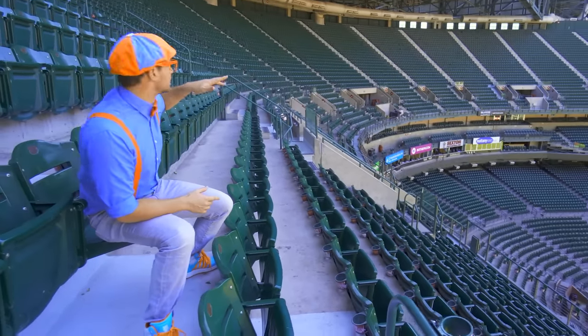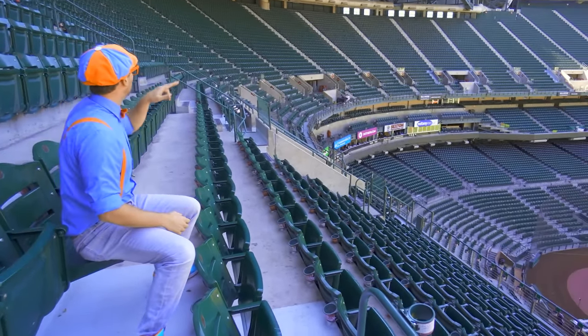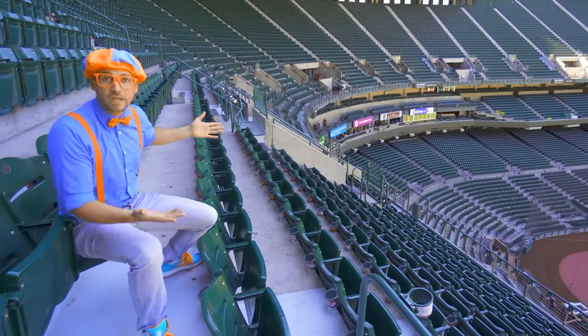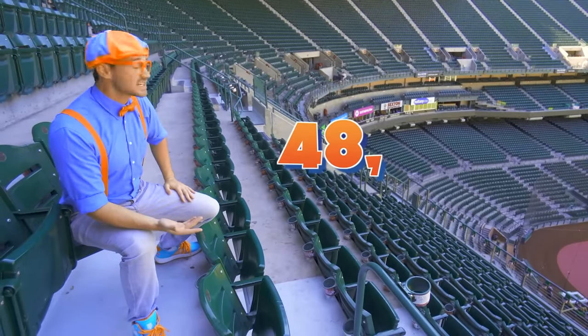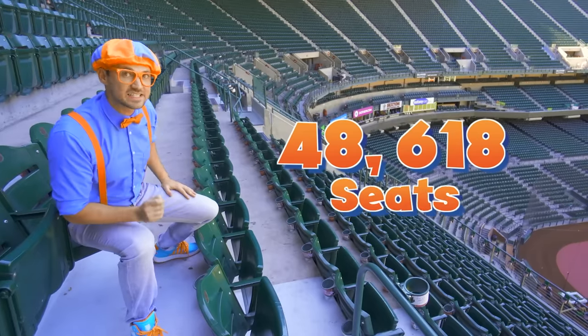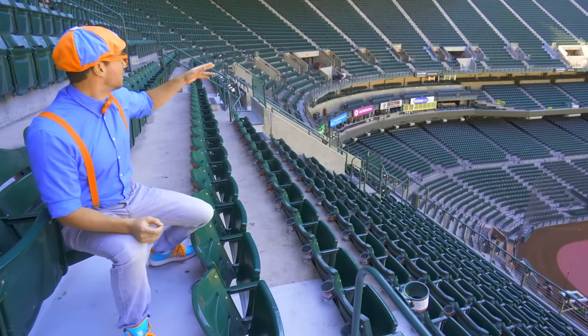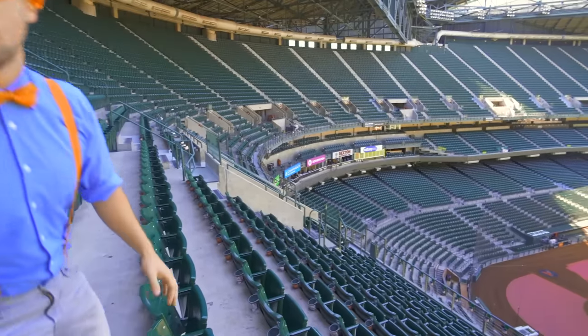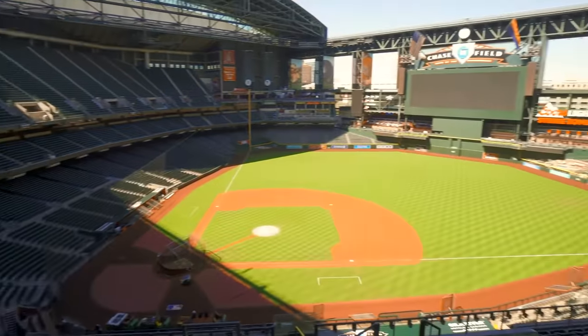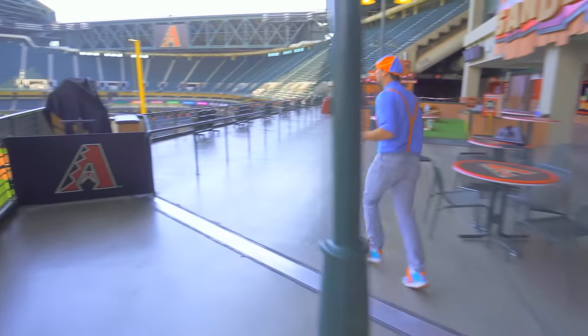Okay, let's see. Whoa, okay, it looks like there's 48,618 seats in this stadium. Yep, that's right, that's a lot of seats. Whoa!